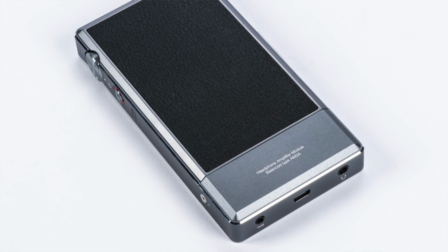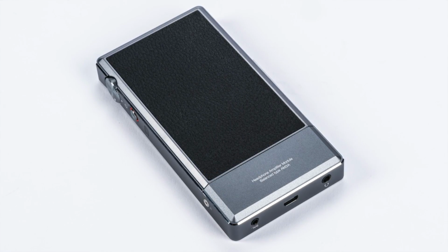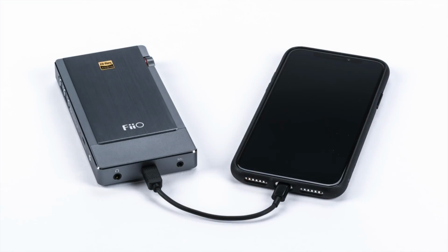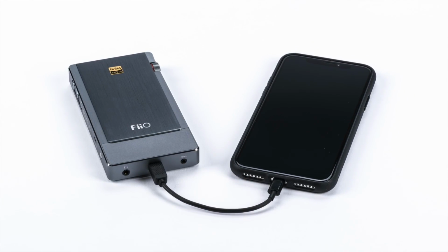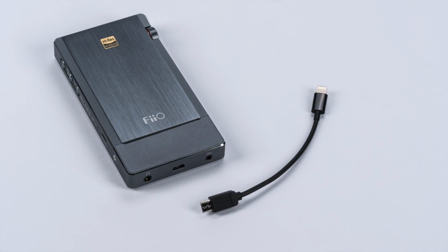The Q5 uses AKM's AK4490EN DACs through the XMOS chip for better performance. And by the way, the Q5 can decode PCM up to 32384 and DSD up to DSD256. As an iPhone user, I really love that the Q5 is MFi certified for use with iDevices and that it even comes with a Lightning to micro USB cable. When possible, I like to use the Q5 instead of Apple's Lightning headphone dongle.